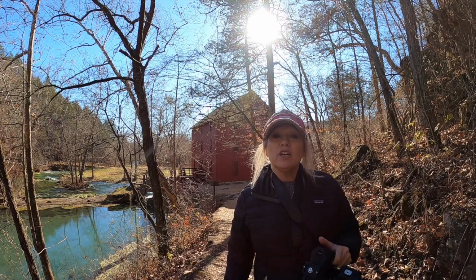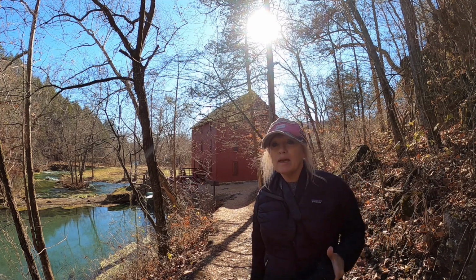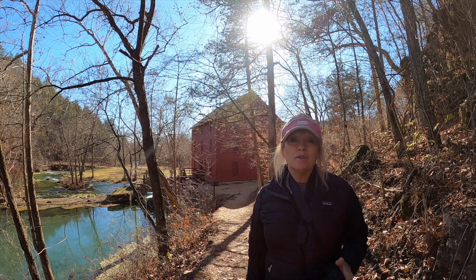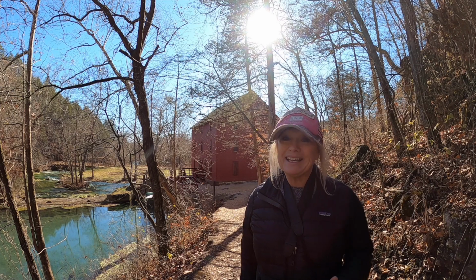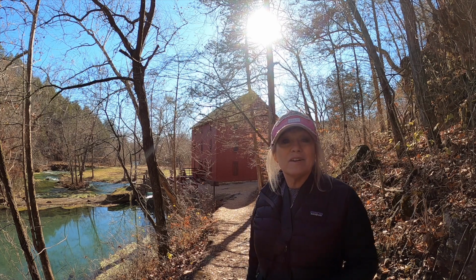So if you come visit here, the pathway is just a little rocky, okay? But it's nothing you can't maneuver if you watch your step, okay? It's a cool place to come. The streams are beautiful. Just the sound that the bubbling brooks make is just awesome. You could sit here all day, listen to the sounds of nature and relax.